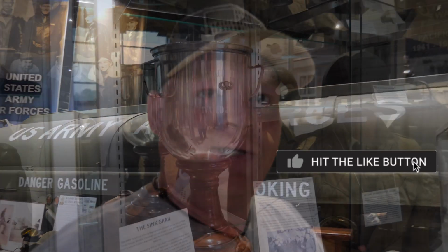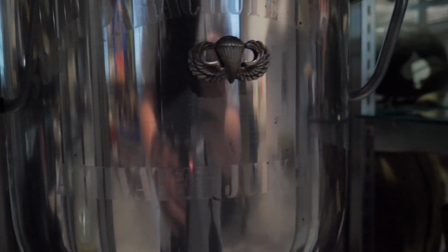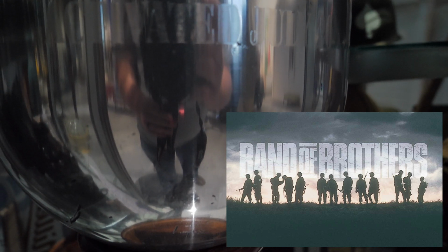So the museum here, the World War II American Experience, has just opened a case of a very, very neat and mystical item. So let's give you a closer look at this thing. This is the Sink Grill, or what is known as the Sink Grill. And this is said to have connections to Colonel Robert F. Sink, who previously was of the 502nd Parachute Infantry Regiment and was also the first regimental commander of the 506 PIR, or Parachute Infantry Regiment. Of course, today they are made famous by the movie Band of Brothers, and that includes Colonel Sink.